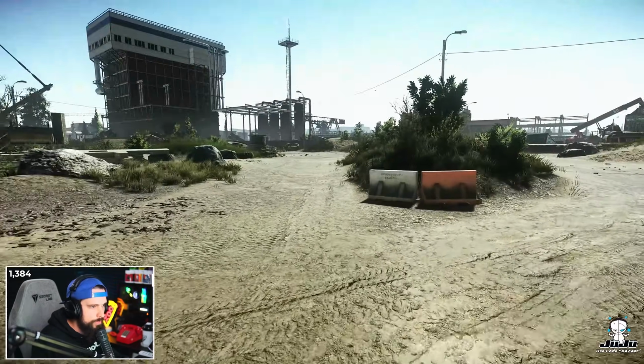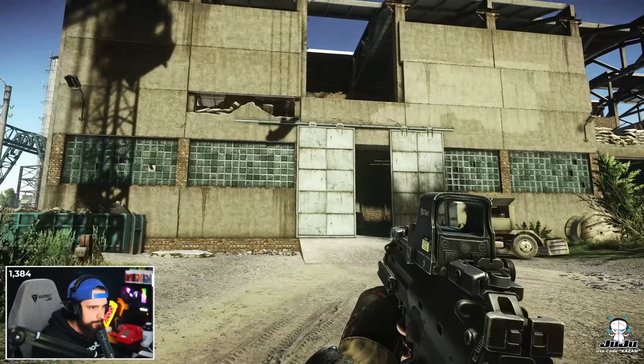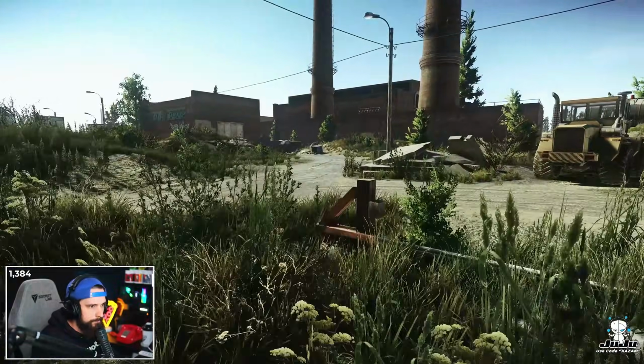With all that stuff out of the way though, let's go ahead and dive into the video. So obviously we're talking about the MP7, and like I said in the intro, we're talking about it specifically as a good mid to late wipe budget gun.